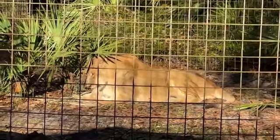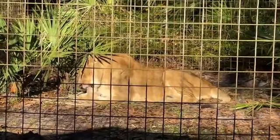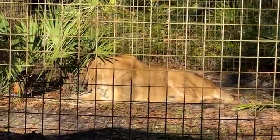The birds are very active this morning too. Lots of yelling going on.